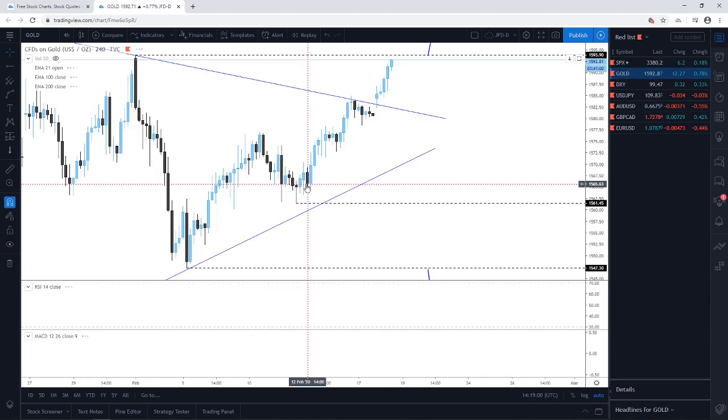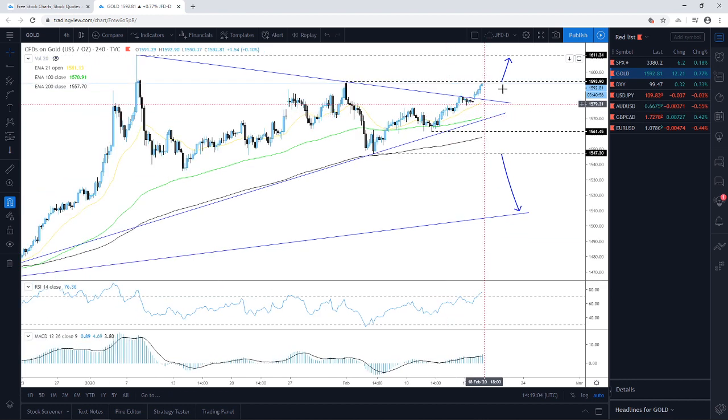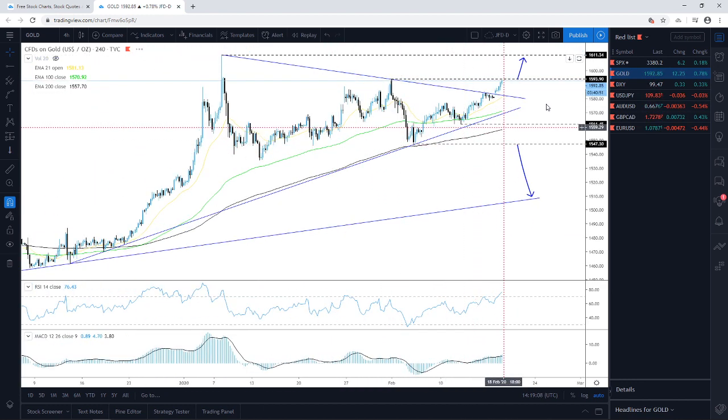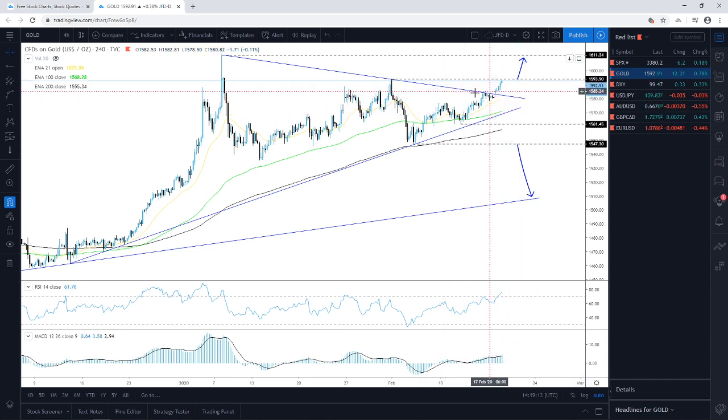Gold. Now gold is popping higher to the upside here, popping nicely, and this is what I was talking about in my previous videos, where I was saying that if we get a break of this downside line, then of course, that's wonderful.